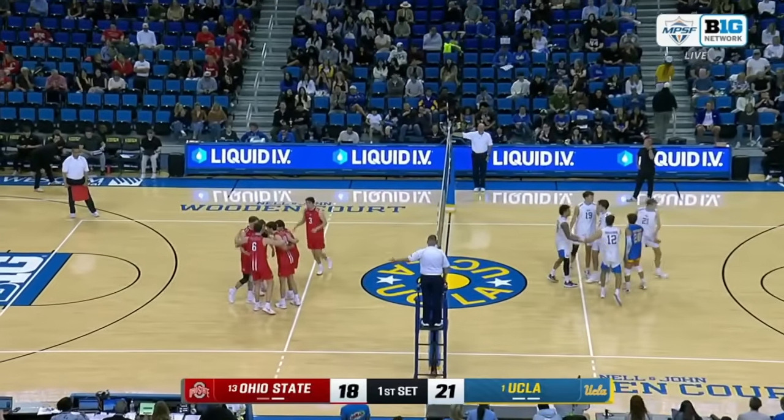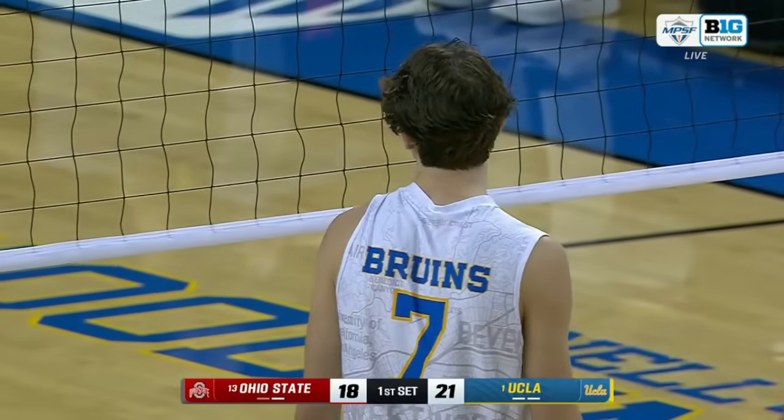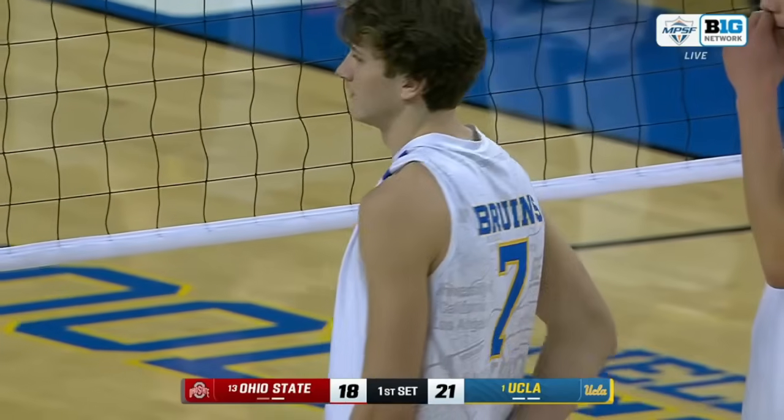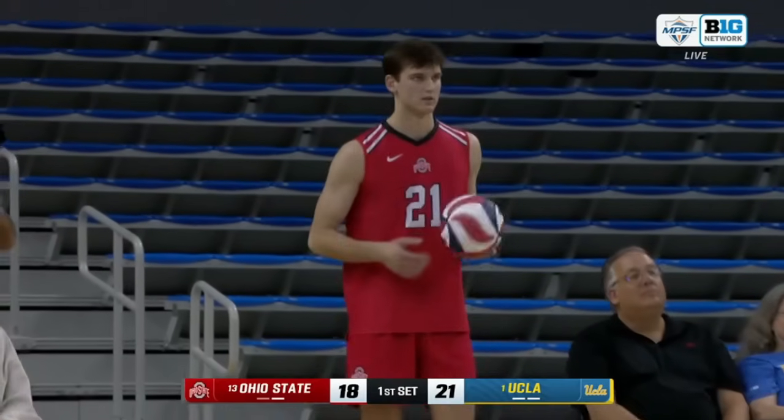I already mentioned just his ability to run the offense from beyond the 10-foot line, but it also is the deception. You're starting to see setters actually have the ability to get up in the air, hang, and almost delay their set, which reduces even further the amount of time blockers have to be able to read the attack, so it forces them to stay even more disciplined. Another great element to Andrew Rowan's game.